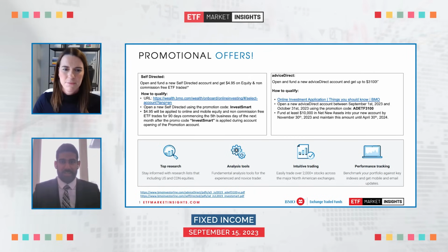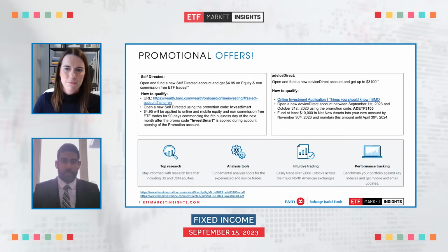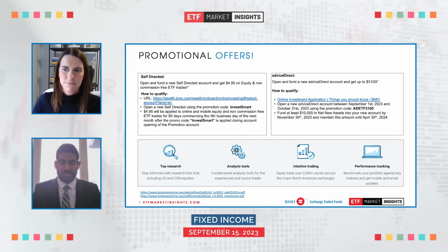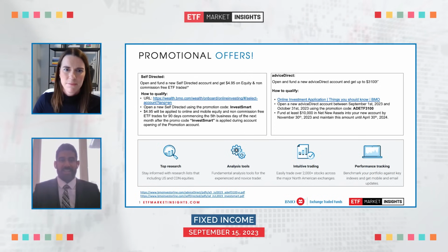On the right-hand side here, we have our advice direct promotions, where you can receive up to $3,100 if you open and fund a new account using our promo code DIGITAL08. Fund your new account with at least $10,000 of new assets. Please also note the dates the account must be opened by and the funding dates.